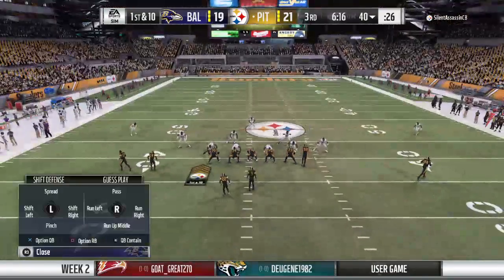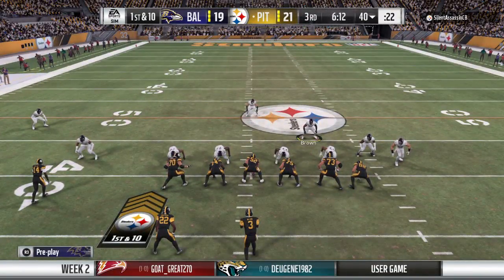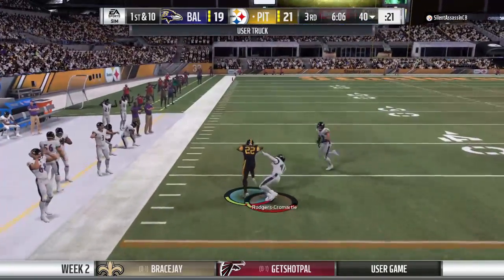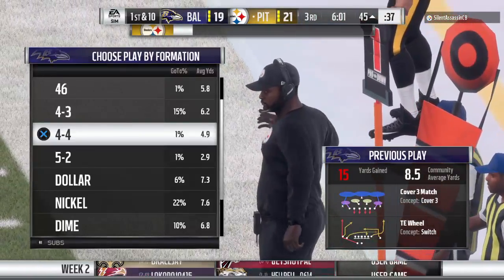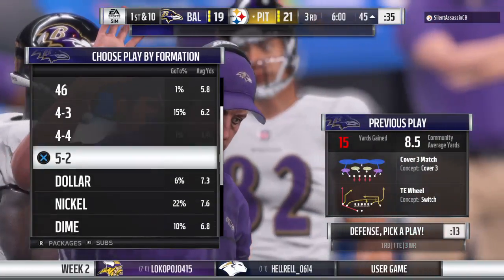Just watch 88. Just watch 88. On 1st and 10, it's Wilson. Hauled in by Anderson, left side. And he'll be taken down across the 50 at the 45 in enemy territory. The Steelers picking up 15 yards there and a first down.